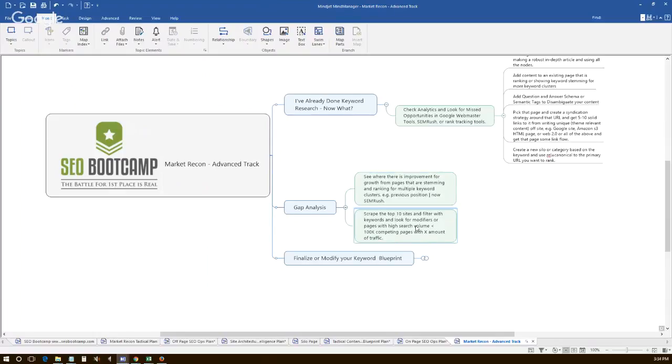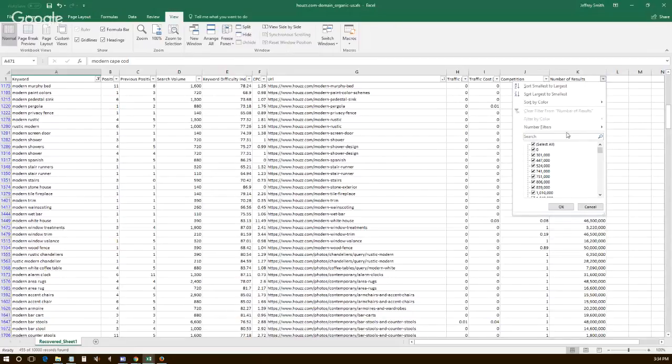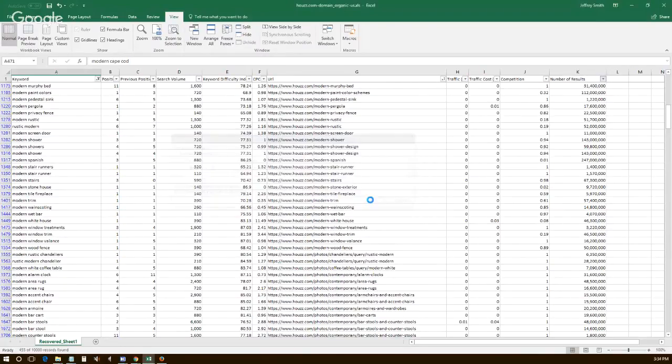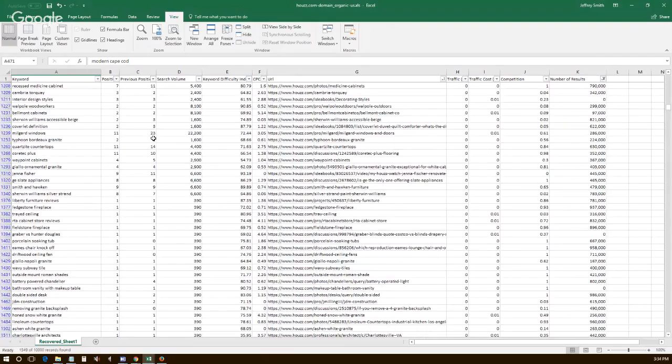Expand your clusters, scrape the top 10 sites and filter the keywords, and look for modifiers or pages with high search volume. It's like we're using with house.com. There's always an 800-pound gorilla in the space. So you can just literally look at number of results and say less than 1 million competing pages. And if I take that filter off, clear the text filter off of here, it's going to let it breathe. So you could basically see these are all the potential silos that they have in their site. And then you can also look at search volume. And then furthermore, start to look at things that make sense.